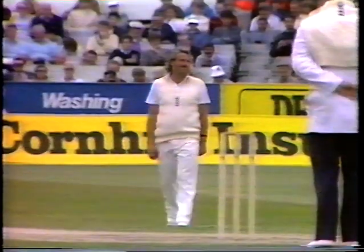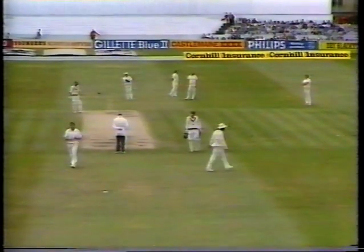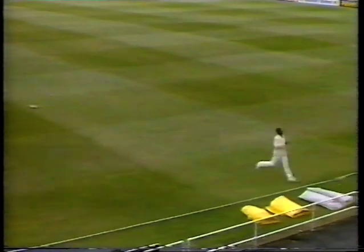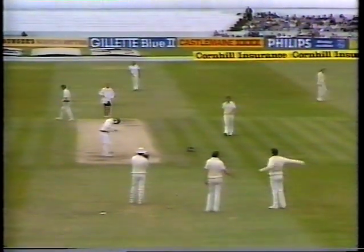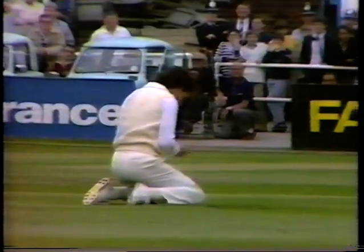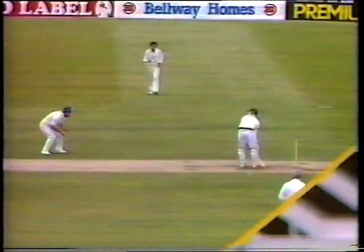Oh, both of them just short. What a lovely pickup. No chance for Cowans to catch that. Oh, you've got to go down to chance, but what a marvellous attempt by Tim Robinson. That would have been one of the greatest catches in the history of Test cricket had he clung onto it.